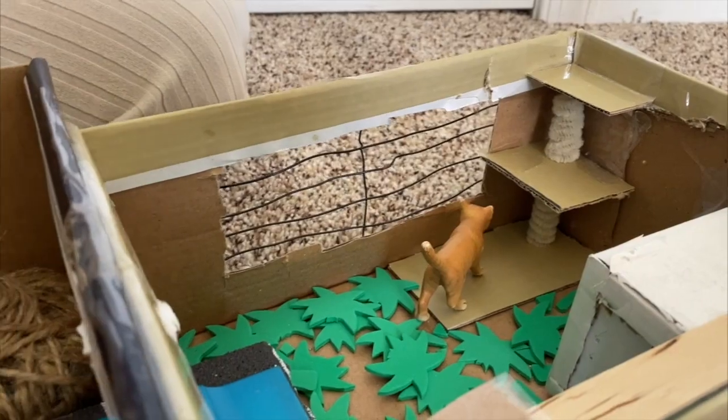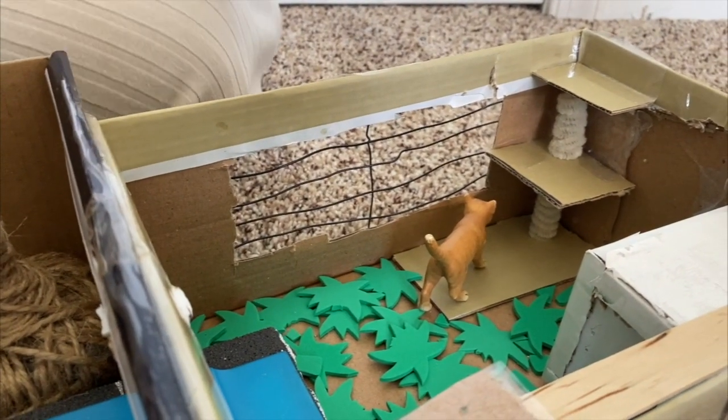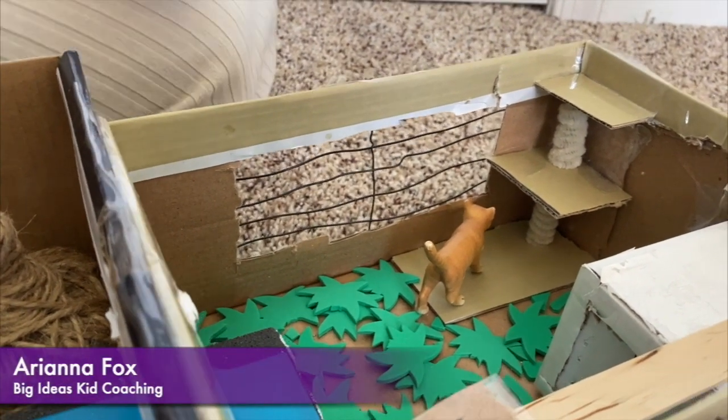So now that we've shown you our cat environment, let's move on to the tiger environment. I am so excited to show this to you, and thanks so much for watching.